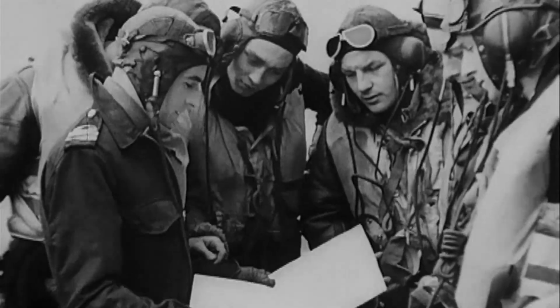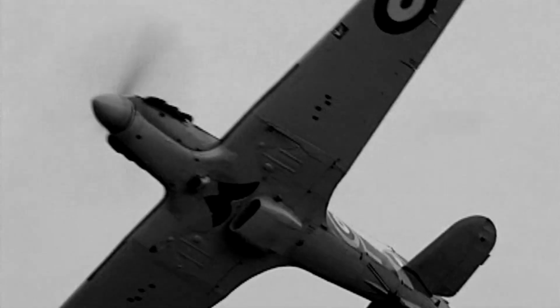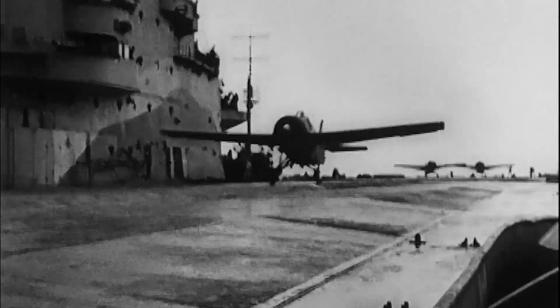The Fleet Air Arm rose to the challenge. Hurricanes were taken to sea in merchant ships and launched by rocket-powered catapults. It was an extraordinarily courageous undertaking. They took off, knowing that their only recovery option was to bail out or ditch in the sea and hope to be picked up. I flew Martlets from HMS Audacity, Britain's first escort carrier.